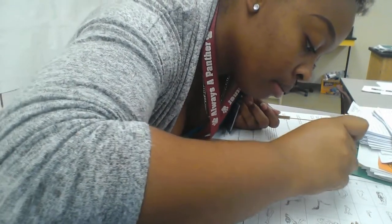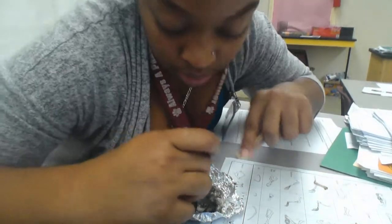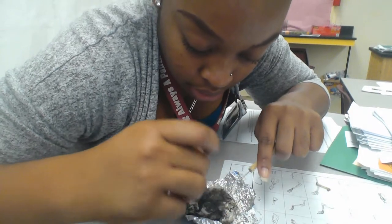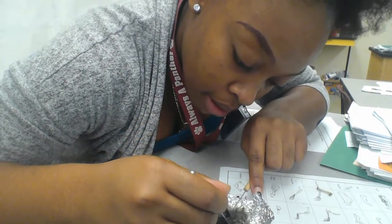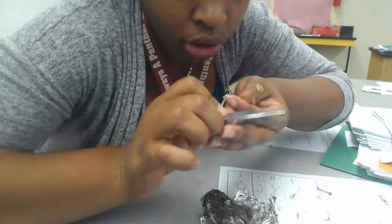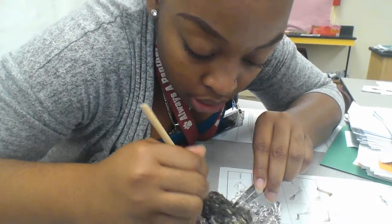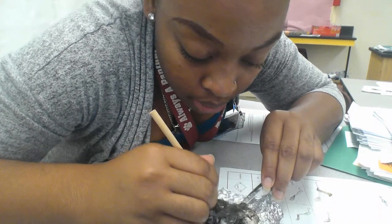So the forelimb of a rodent doesn't have all those bones and stuff, but it has enough. Ooh, I'm gonna break that. But this actually looks like, okay, I'm gonna try to get this out really neat because this looks like a skull. Let's see what skull.